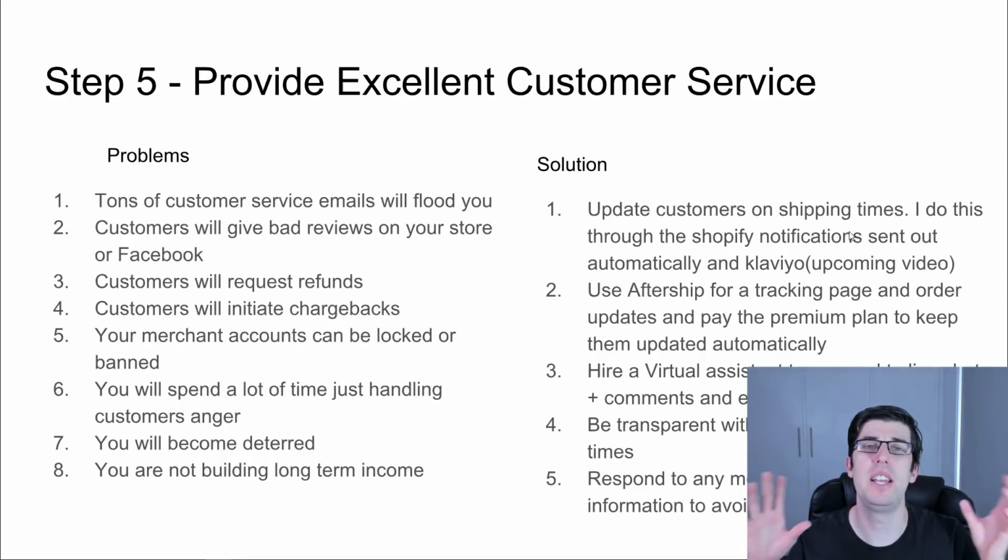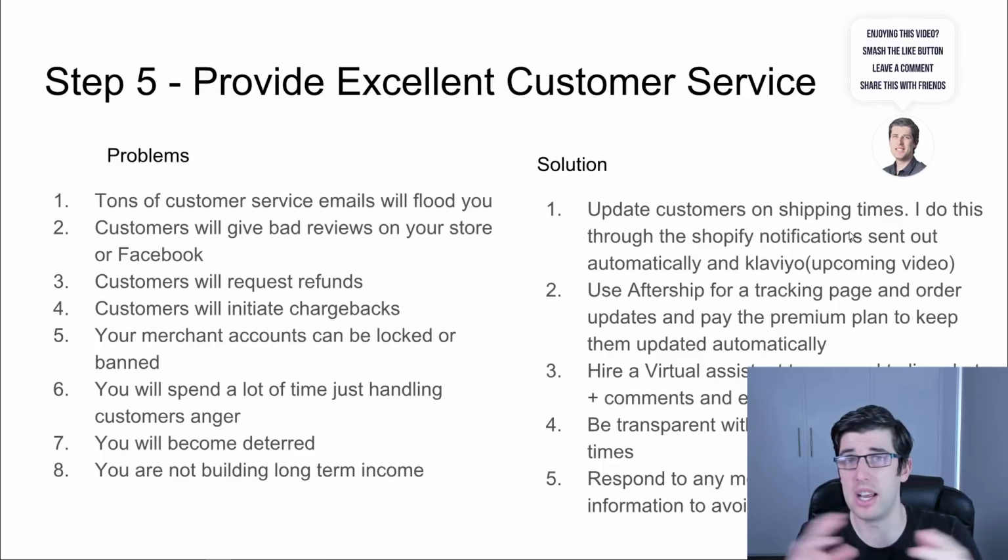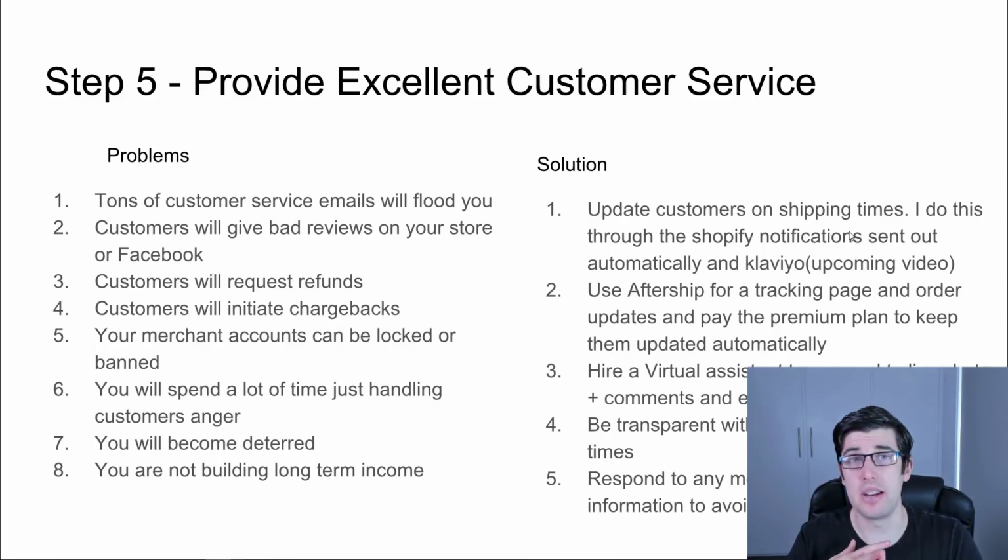Step five, provide excellent customer service, and I cannot emphasize this enough. The problem that's going to happen if you don't is you're going to get tons of customer service emails that are going to flood you. Common ones are: where's my order? How long is my order going to take to get here? This product is defective. This product is incorrect, etc. Okay, if you don't respond to that, customers will give you bad reviews on your store, on Facebook, even on Google. They're going to share it and do anything they can to hurt your business. And it hurts. You're going to get refunds.